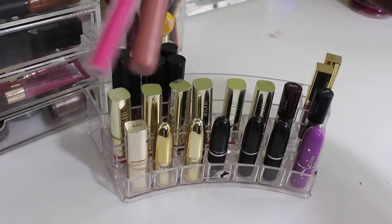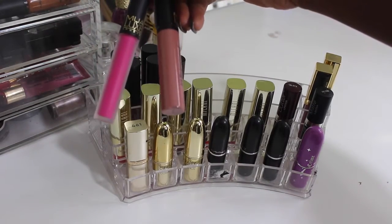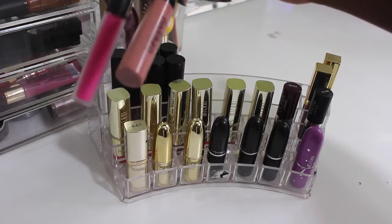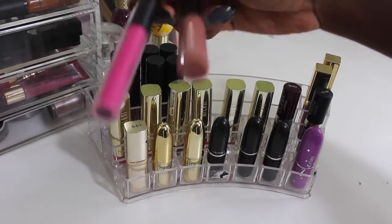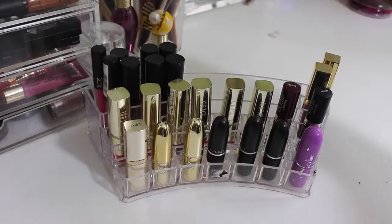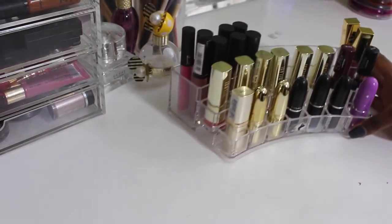And then I have two MUA lip glosses. One's a whipped velvet one and one is like a liquid lipstick. Don't like these at all. They just do not suit me at all, but we're just going to keep them there just in case.